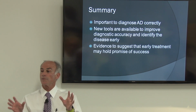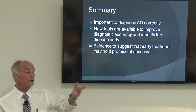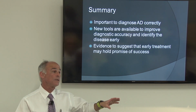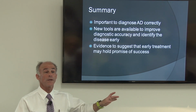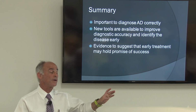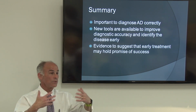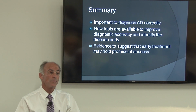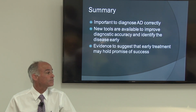I'm not sure there's one specific plan, although I'll make a plug here: for people who are starting to have memory problems or may have early Alzheimer's disease, we do have a cognitive training program that started here through our occupational therapist, to actually exercise your brain, just like you do physically. So people are looking at that as a way to treat.